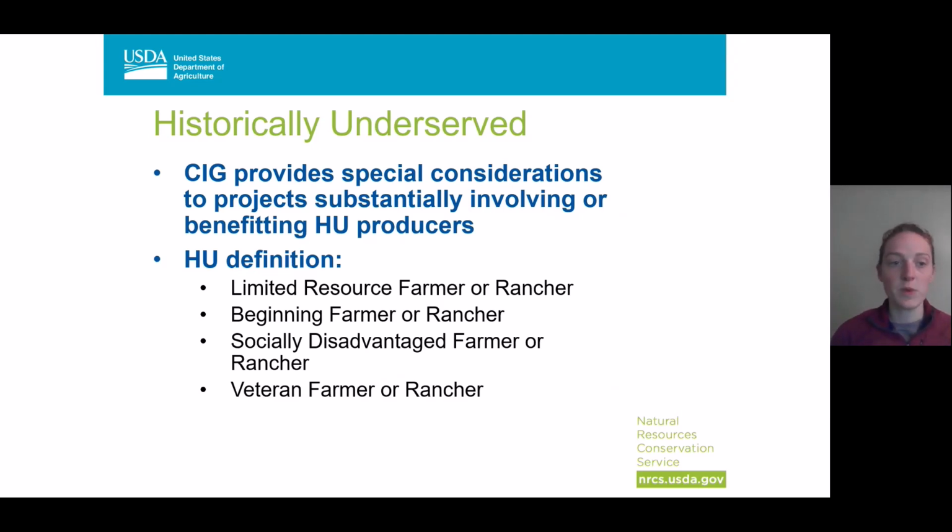I mentioned before that there are special considerations for historically underserved groups. CIG provides these special considerations to projects that substantially involve or benefit HU producers. The historically underserved definition is in the NFO, but there are four different categories. The first being a limited resource farmer or rancher. The second is a beginning farmer or rancher. The third is socially disadvantaged farmer or rancher. And the last is a veteran farmer or rancher.